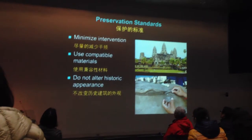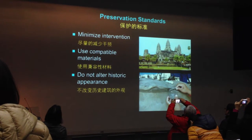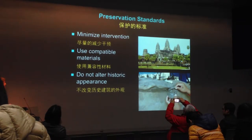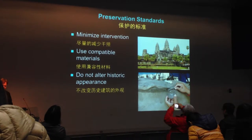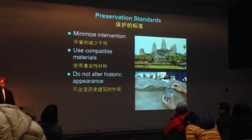While there are different standards, they all have important ideas in common. The basic principles guiding preservation projects are threefold: to minimize intervention, to use compatible materials, and not to alter the historic appearance. Our approach to masonry stabilization and strengthening follows these critical ideas.